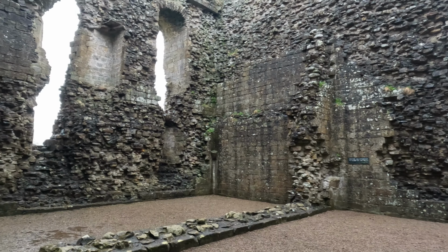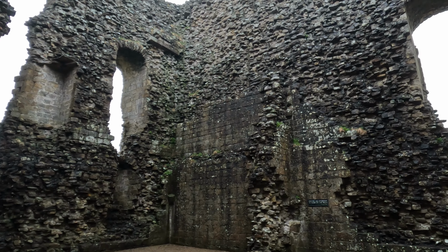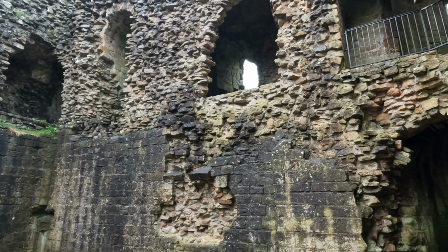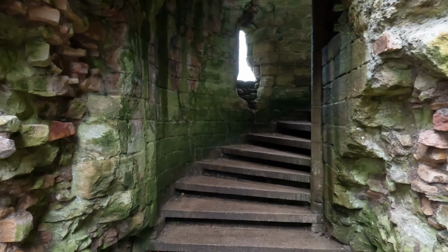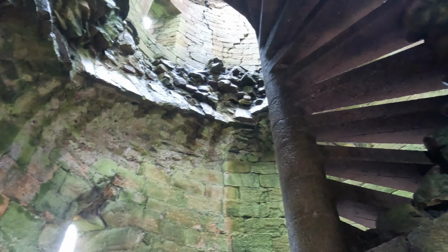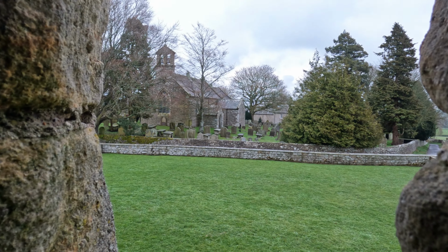The castle was built between 1171 and 1187. When Scottish invasions took place in the 1170s, the castle was of significance and it was besieged by the Scots in 1174. By 1341, the castle was badly damaged and in need of repair. Unfortunately, by the 17th century, much of the castle had been dismantled.